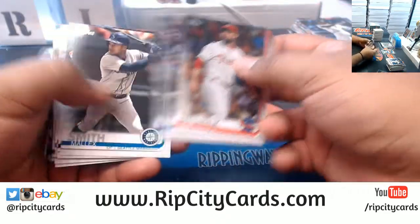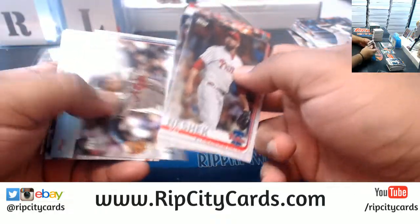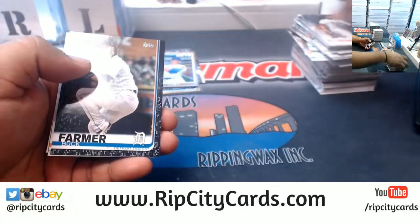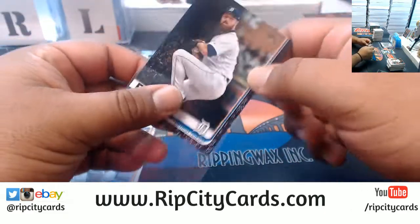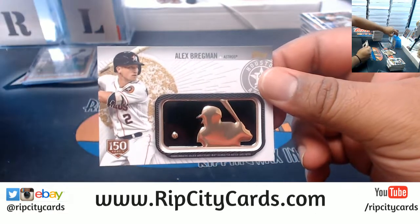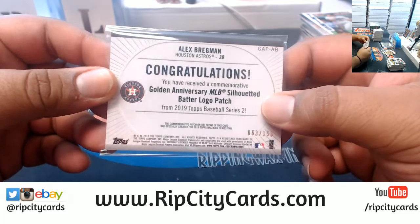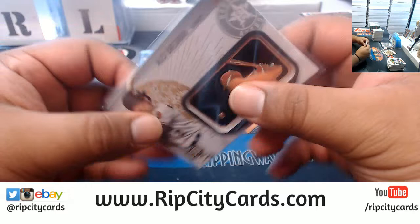You want the Harper with the open jacket? I actually hit that last night in the first third of this, I should say. Buck Farmer, Tigers, to 67. Nice. Bregman doing some things for the Astros in this break. Got the MLB silhouette batter logo patch to 150 right there.